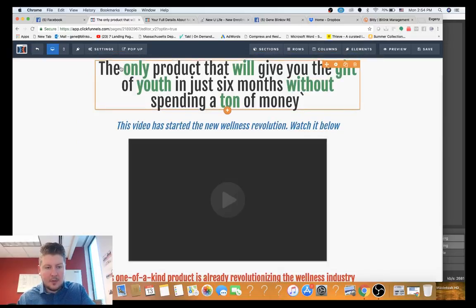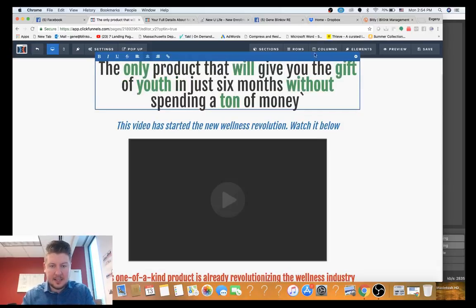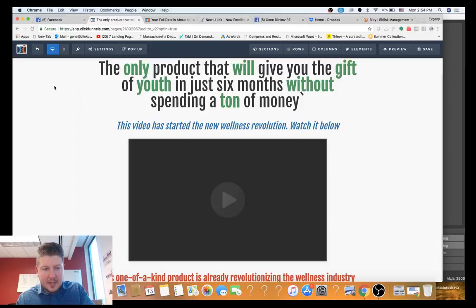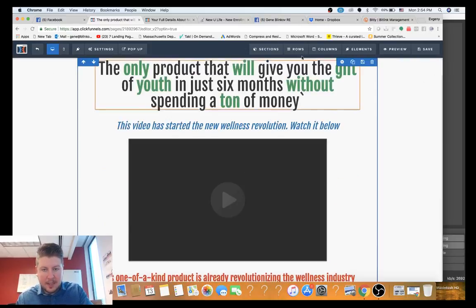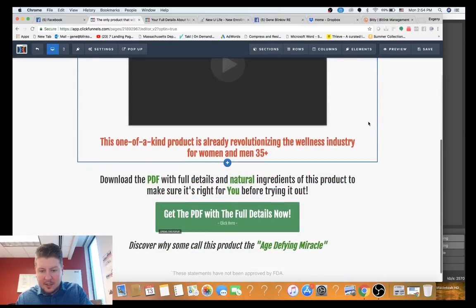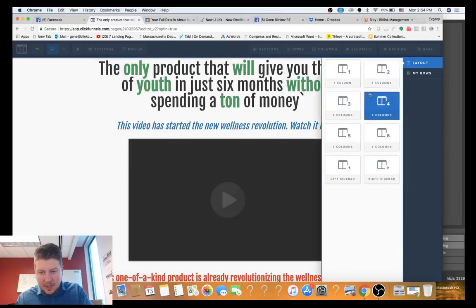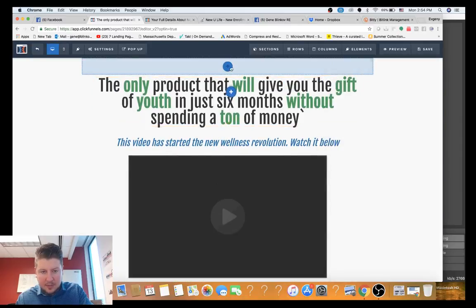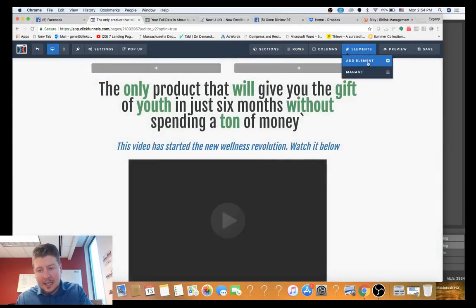All right, so this is how I could change this. This is a headline. Essentially everything is made of sections, rows, columns, and elements. Sections are these overarching things that contain the whole page. Rows live inside the section, so this thing right here is a row. Rows can have multiple columns. If I add a row with multiple columns, it's going to look like this. And then I can add elements.